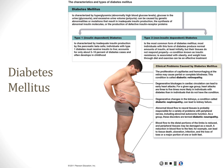Basically, the pancreas fails to produce insulin, usually insulin, not any insulin at all. And this is the diabetes that typically affects children, because the onset of type 1 diabetes is usually between age 3 and age 10. Okay, so it usually starts in childhood.